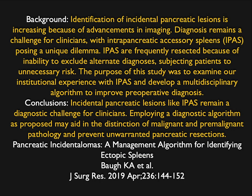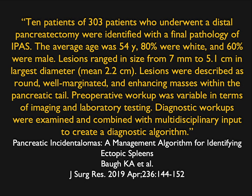And this article by Bob: incidental pancreatic lesions like intrapancreatic accessory spleen remain a diagnostic challenge. Employing a diagnostic algorithm as proposed may aid in the distinction of malignant and premalignant pathology and prevent unwarranted pancreatic resections. And that's a good point. But again, if you're careful, usually you don't run into the problem. And Bob made the point that 10 of 303 patients who underwent a distal pancreatectomy had an intrapancreatic accessory spleen. It's not a large number, but it's large enough that you need to be very, very careful.